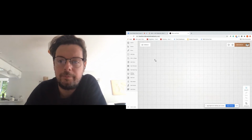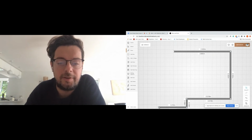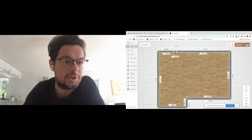straight from the floor plan. So let's go, my drawing pencil. You've got the option to just simply draw like this. And you can imagine how easy this is, even on a tablet in store. It's just really intuitive. The average session time is going to be like 15 minutes.